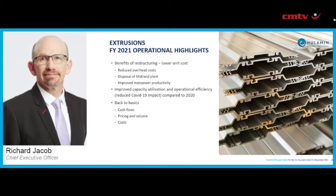There is a significant shift in the ability to extract better pricing in the market. Definitely in the past year or two, the supply and demand dynamics in the South African market, as the imported extrusion products have become less competitive, has allowed us to capitalize on a number of pricing opportunities and to bring more volume through the existing presses. Costs will always be a significant focus for any manufacturing business in South Africa, and Hulamin Extrusions is definitely no exception to that. Thanks, Luke.